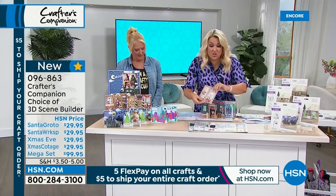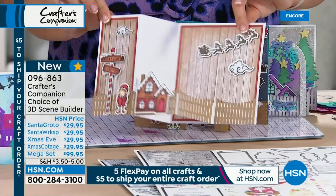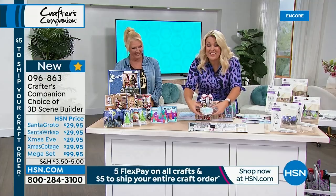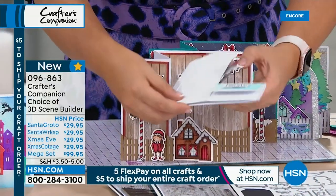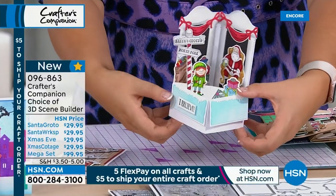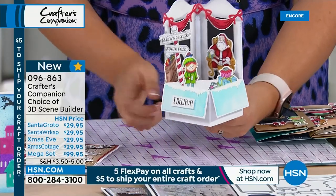Every single one, they look so different when you put them together. So you've got to show them this one. We've got so many of these. Look at that. So look at that: flat to go in an envelope. That is a great card. Flat to go in an envelope, stands up, and it makes a 3D card like that. That is just absolutely gorgeous.